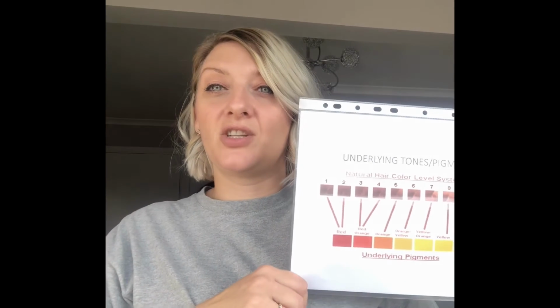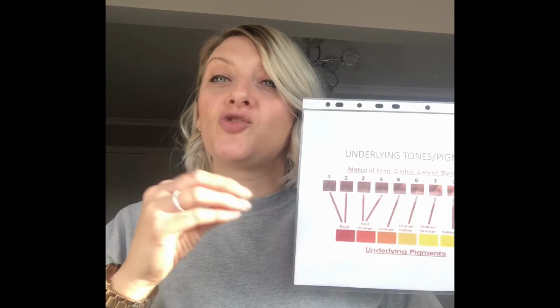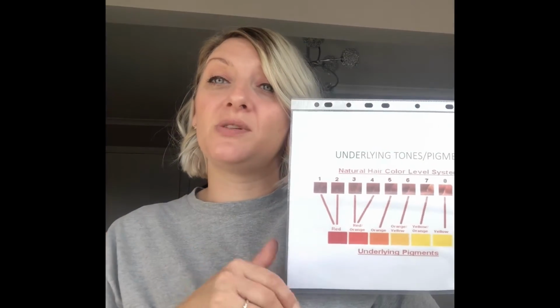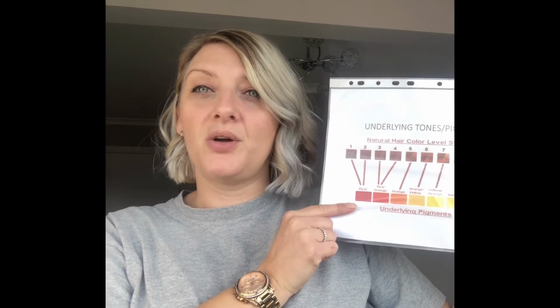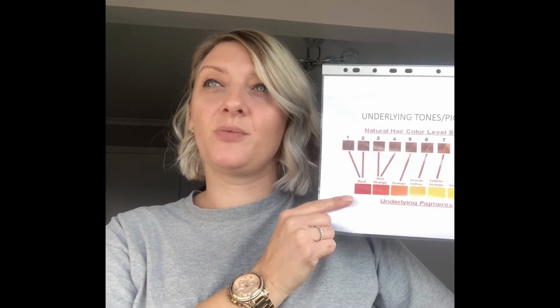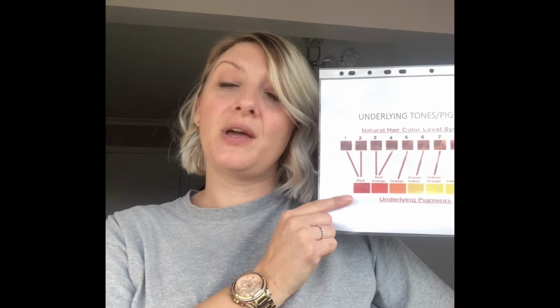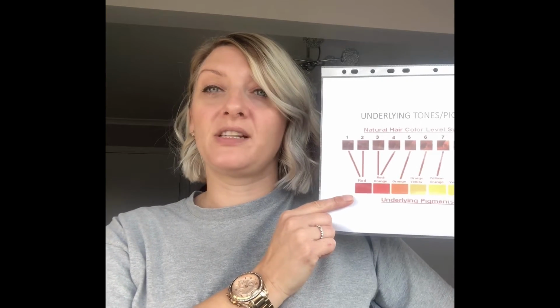This is why when we go on holiday and the sun lifts our hair, which it does from the ultraviolet rays, it exposes these underlying tones. The same way, if we bleach someone's hair or lighten it, we're stripping away those layers and exposing the underlying tones. Someone with level 1 black hair has underlying tones and pigments of red, meaning it has a lot of red in it. So as soon as we start putting a lightener or bleach on it and lifting through those layers, the red starts to expose.